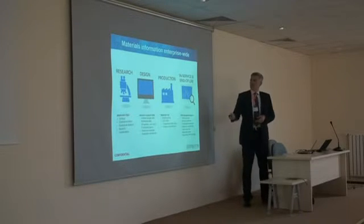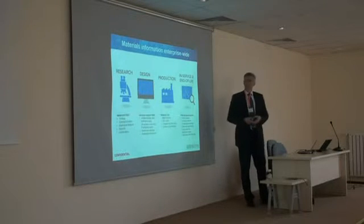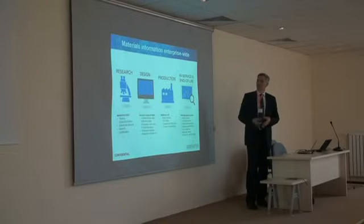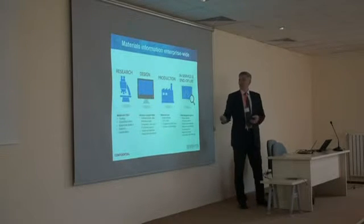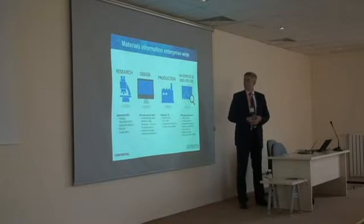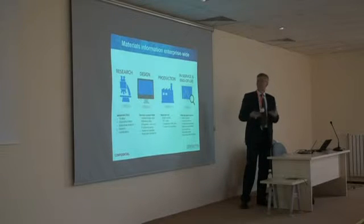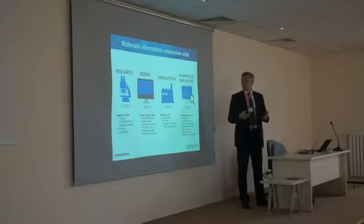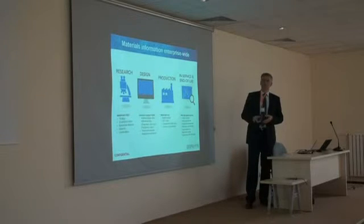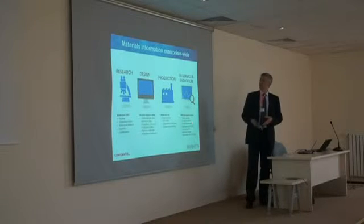Materials information is used in various departments in your company probably. So you have the materials R&D department, which does a lot of testing, the design department, which needs a lot of information. Then we have the production, where there's a lot of QA data, and they do a lot of testing. And then you have the in-service and end-of-life reports and testing and so on and so forth.